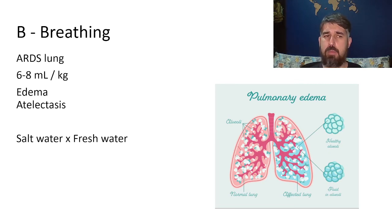Usually, we are talking about 4 to 6 cc's per kilo when we are ventilating. In these patients, we go a little bit higher. We go for 6 to 8 because we need a little bit more pressure, more volume, so we can adequately ventilate these patients. Also, does it make a difference if it's a drowning in salt water or fresh water?